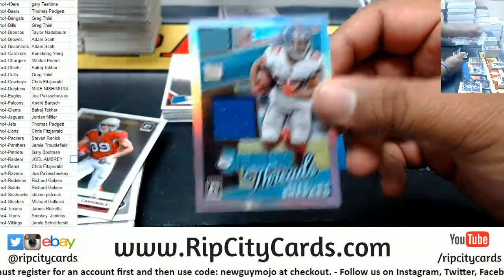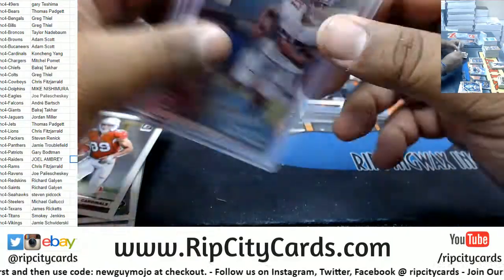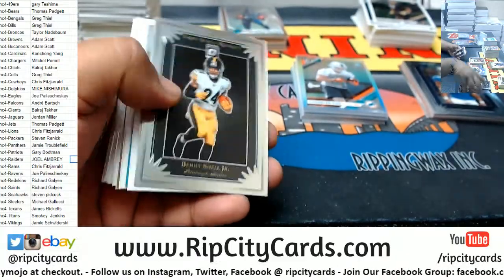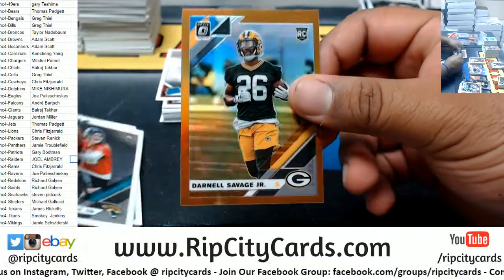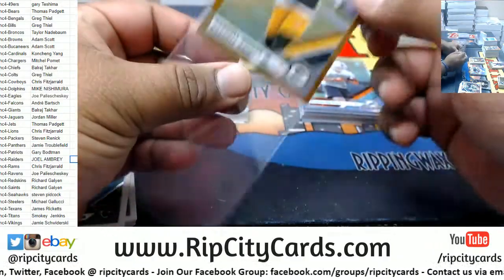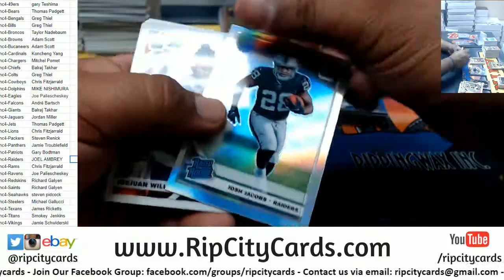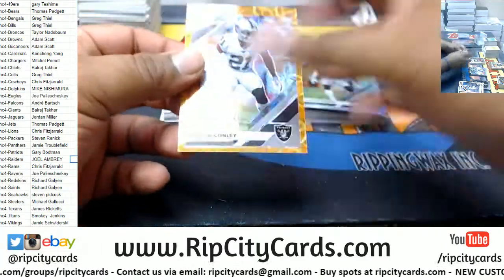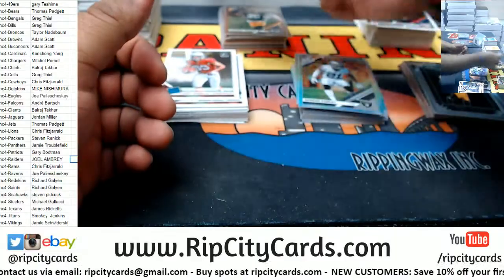Sterling Shepard, Giant Relic. You had the large Coke to wash it down. I like to get the shakes every now and then. Give me a strawberry shake. Darnell Savage Jr. Packers, I'm sorry. Bronze. Gerion Conley of the Raiders, the orange scope to 79.